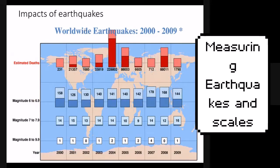How strong they are is not the biggest determinant of how much damage they actually cause. The biggest determinant of how much damage an earthquake causes is where it happens. For example, in 2007, there were 4 magnitude 8 to 9.9 earthquakes. That's a lot of big earthquakes in one year. However, you notice deaths: only about 712 deaths from earthquakes that year. Compare that to 2008: no major earthquakes, however, 88,000 deaths.